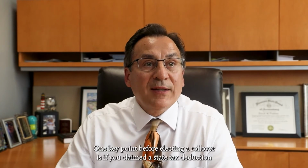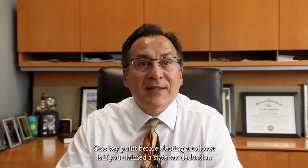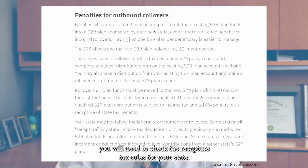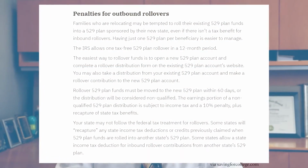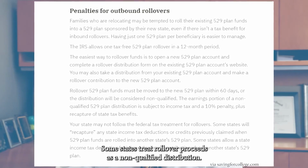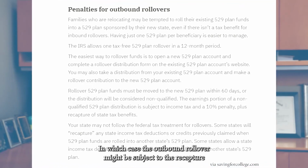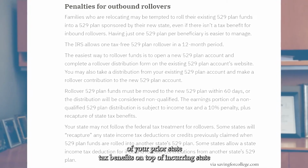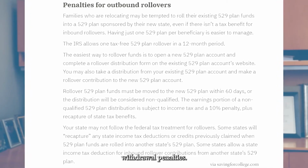One key point before electing a rollover is if you claimed a state tax deduction or credit for your 529 contributions in a prior year, you will need to check the recapture tax rules for your state. Some states treat rollover proceeds as a non-qualified distribution, in which case the outbound rollover might be subject to the recapture of your prior state tax benefits on top of incurring state withdrawal penalties.